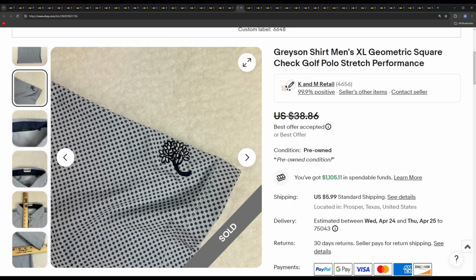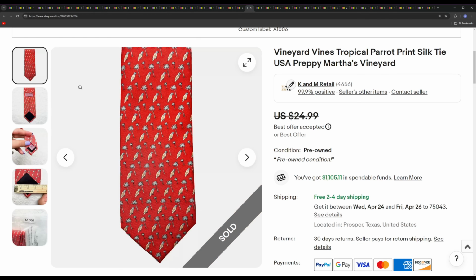So at the time we listed this, we listed it on the higher side of the market whenever the stuff was selling well, and then it just fell off throughout the year. And so we have been decreasing on top of them decreasing their prices, leading to it sitting for a long time and finally selling for $34.99. So still a high dollar flip for what it's worth today.